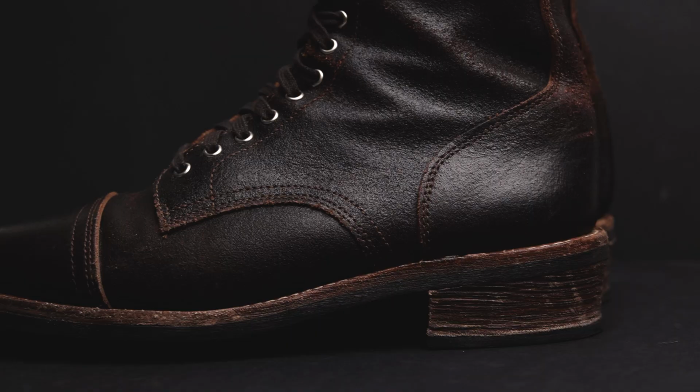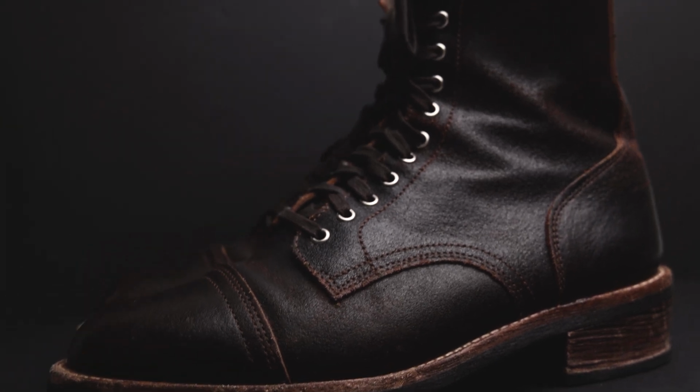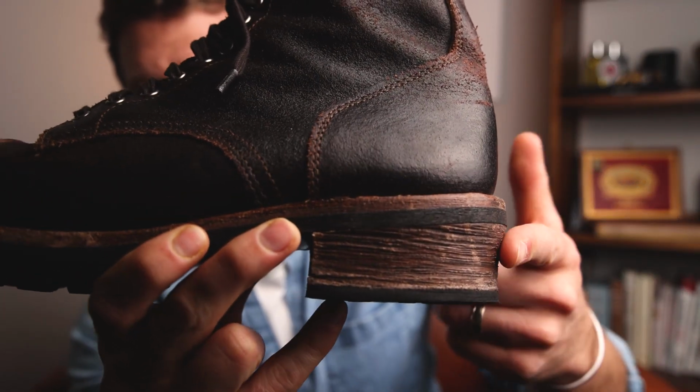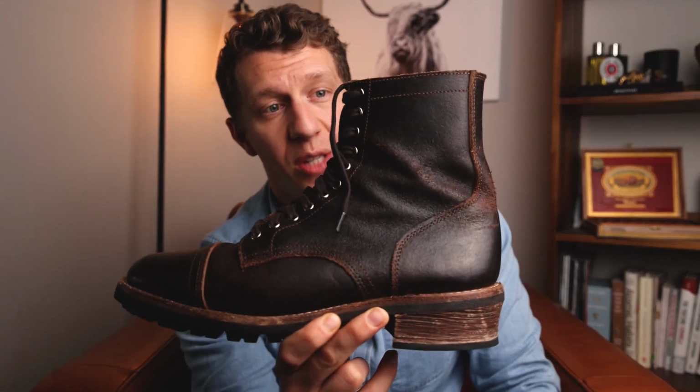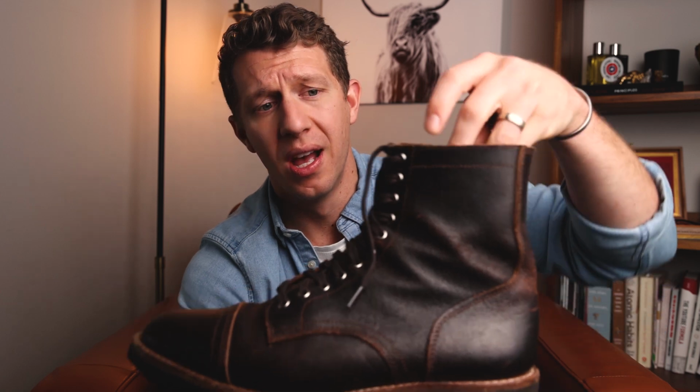Now, the Thursday Logger looks very similar to maybe the Vanguard or the Captain. There are a few key differences. One is it's got this logger heel. So as you can see, it's got kind of like an indent right there. So that's a pretty cool aspect of it. It's also an 8-inch boot as opposed to being a 6-inch boot.